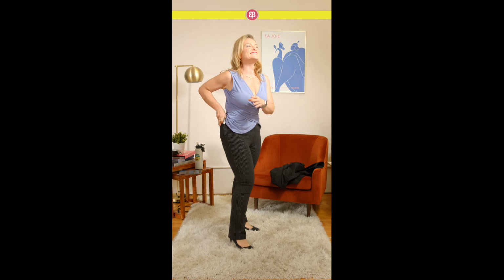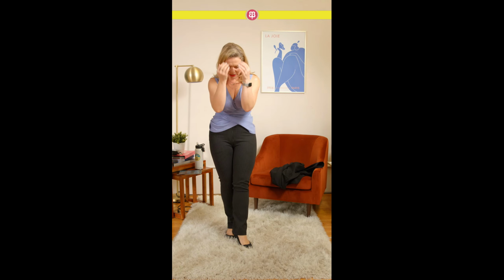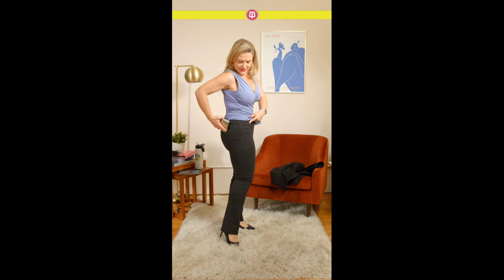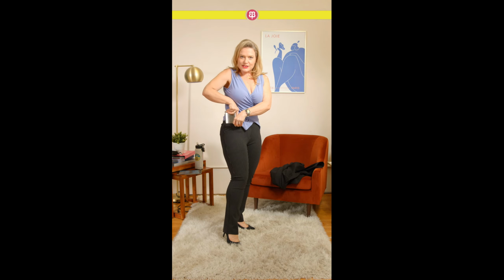All right, girls, the reason that I have this flask today is because I forgot my phone on the kitchen counter this morning. But I wanted to show you how awesome all these pockets are. So I've got my flask. I put it in that sneaky pocket. I'm gonna put it in this back pocket here, fuss free. I'm gonna show you how easily it fits even in the small pocket.